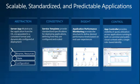The service template itself I'm going to step through as a way of standardizing an application deployment. It allows for it to be repeatable, it allows for it to be consistent, and it allows for an agreement to be made around the service levels that you want for the deployment of that service. Things like scalability, things like availability are defined inside the service template.